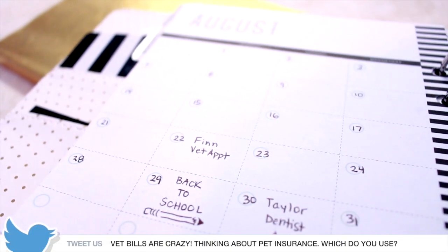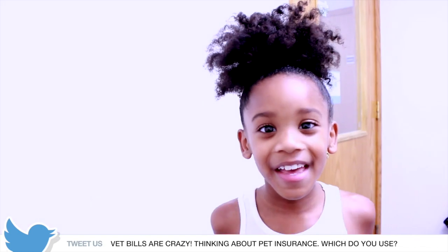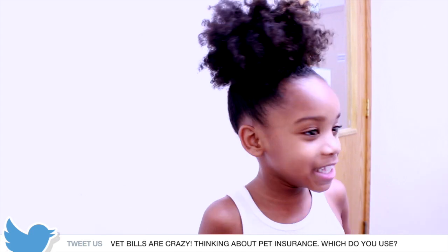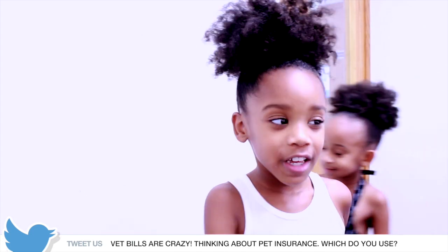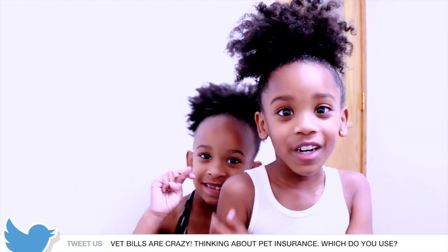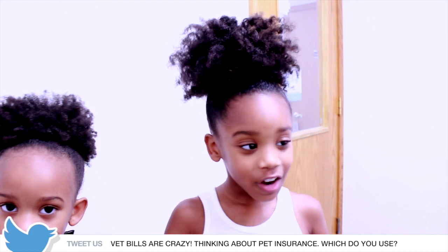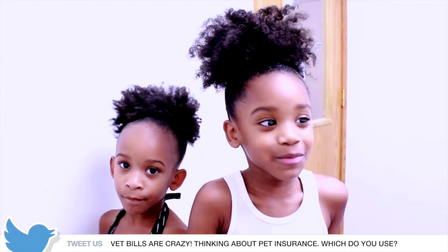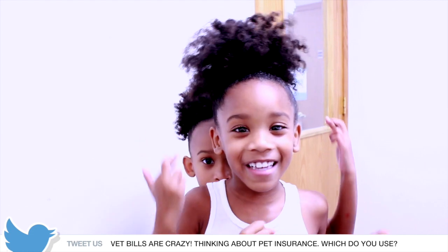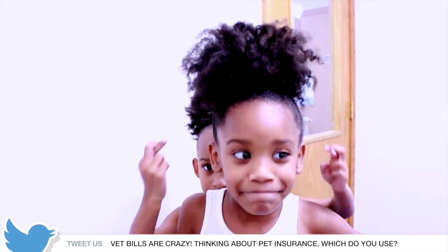Finn's vet appointment today. Hey guys, it's Taylor, and today we're at the vet, and they have Finn right now in a different room, and they're taking a picture of his paw and seeing if his bones are healed or not. But we're crossing our fingers that they are, so he can get his cast off. Yeah, because that cast is looking bad, isn't it?